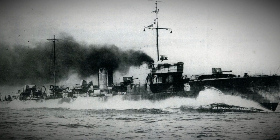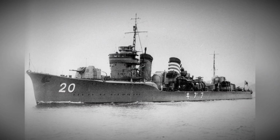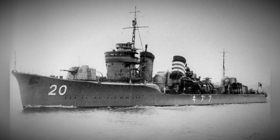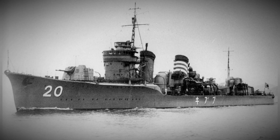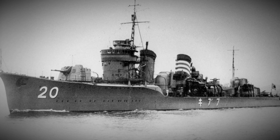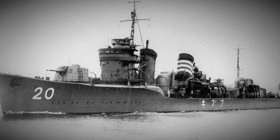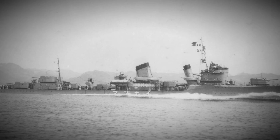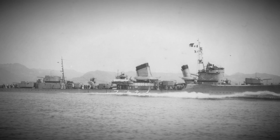In the end, the Mogador class scored just 21 out of 50, remembered less for combat success than for the risks of pushing a design too far in one direction. They were fast, yes, astonishingly so, but speed alone could not save a warship unbalanced in every other respect.